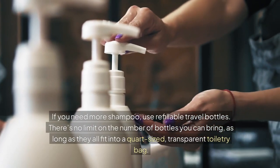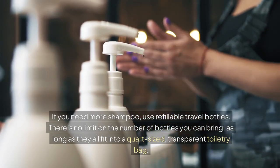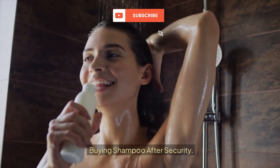Bringing larger shampoo bottles. If you need more shampoo, use refillable travel bottles. There's no limit on the number of bottles you can bring, as long as they all fit into a quart-sized, transparent toiletry bag.